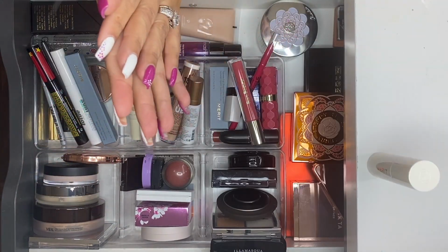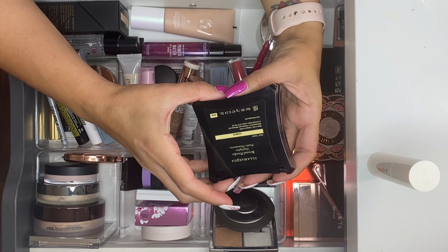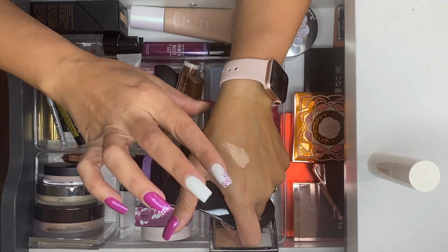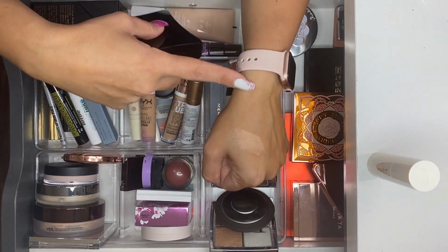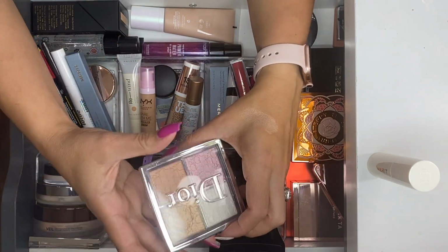Okay, let's move right along to highlighters. The first one is by Illamasqua. This is the Beyond Powder Highlighter, and the shade is OMG. This looked so pretty, but again, it felt really dry. So I think this is something that I'll probably have to use like setting spray and then apply it. My hand's still wet from the cleansing wipe, so looks really pretty. I cannot wait to try this guy out on my skin.